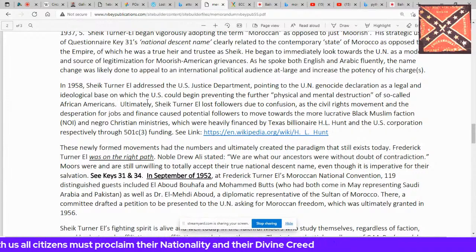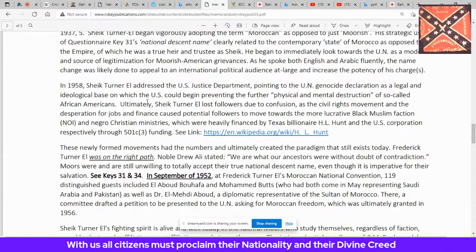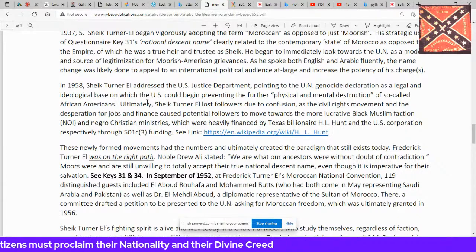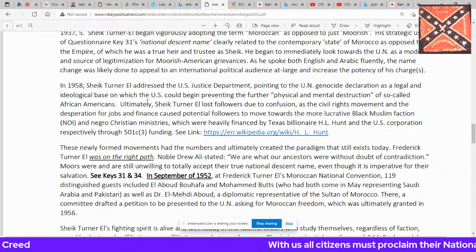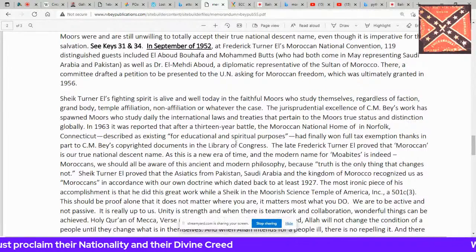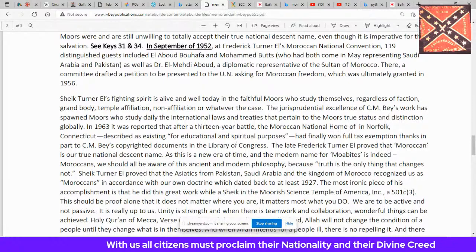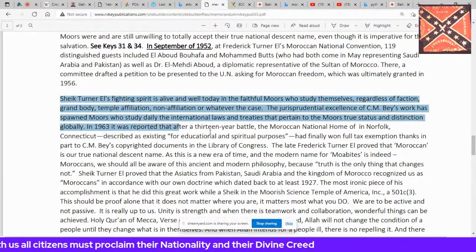There a committee drafted a petition to be presented to the UN asking for Moroccan freedom, which was ultimately granted in 1956. Sheikh Turner L's fighting spirit is alive and well today in the faithful Moors who study themselves regardless of faction, grand body, temple, affiliation, non-affiliation, or whatever the case. The jurisdiction, the jurisprudence excellence of CM Bey's work has spawned Moors who study daily the international laws and treaties that pertain to the Moors' true status and distinction.